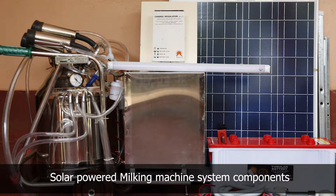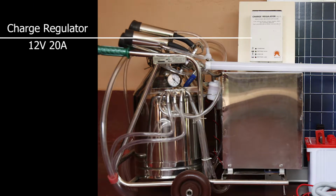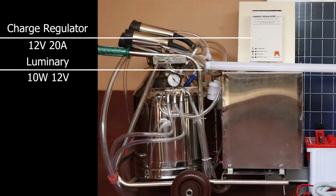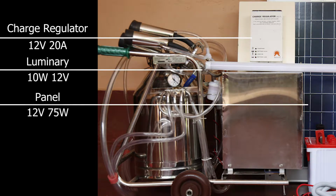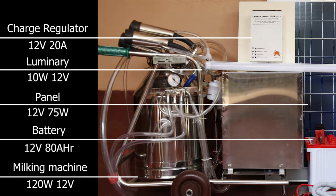Solar-powered milking machine system components. Charge regulator 12 volt 20 ampere. Luminary 10 watt 12 volt. Panel 12 volt 75 watt. Battery 12 volt 80 ampere hour. Milking machine 120 watt 12 volt.